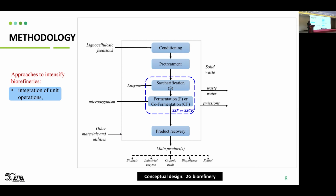First, consider the conceptual design of a second-generation biorefinery as shown in this figure, where the biorefinery is divided into 5 main steps. Commissioning of the feedstock, where mainly the particle size reduction is done; pretreatment, where mainly cellulose is hydrolyzed; saccharification, where the cellulose is converted mainly into glucose; fermentation, where the sugars are converted into product; and product recovery.